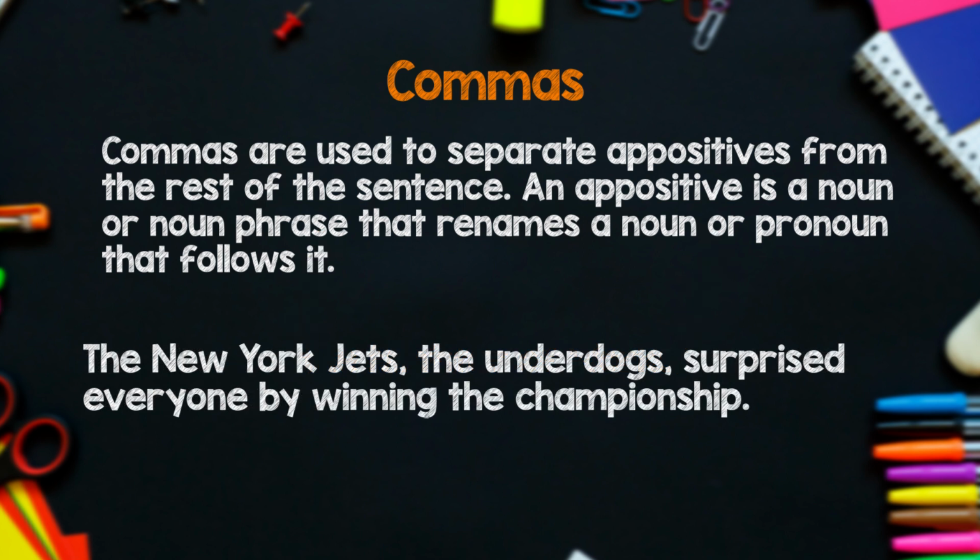And finally, the New York Jets, the underdogs, surprised everyone by winning the championship. To separate those words in the sentence, we need commas. The New York Jets, comma, the underdogs, comma, surprised everyone by winning the championship.